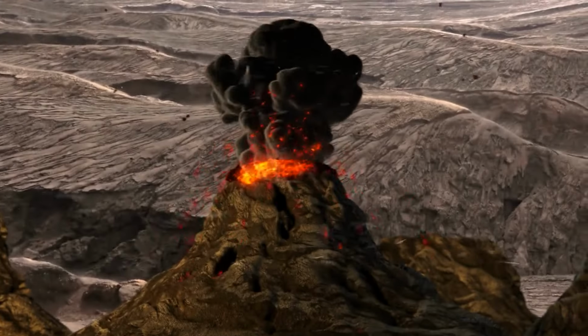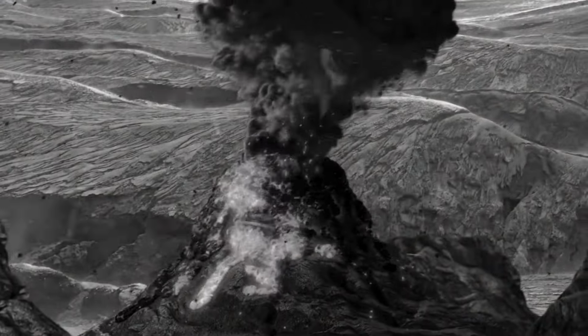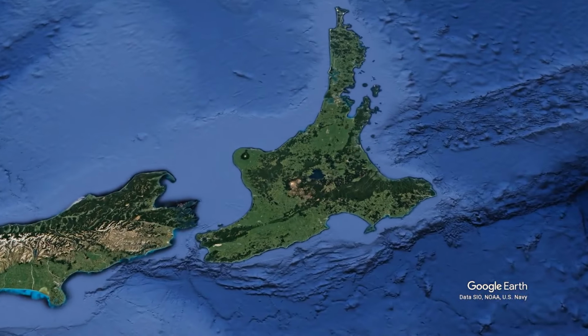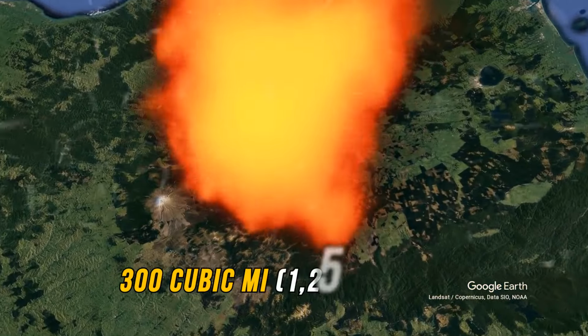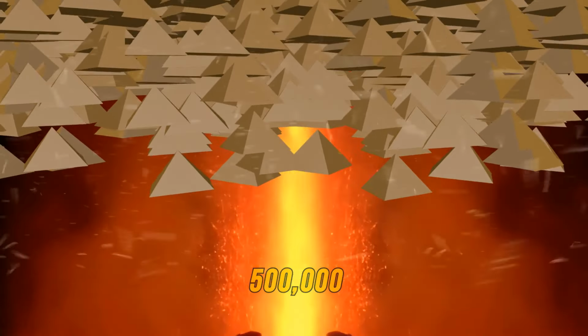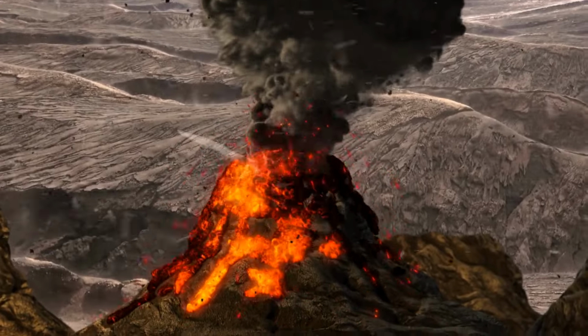The most recent super eruption happened in New Zealand. Well, when I say recent, I mean around 26,500 years ago. Nah, I wasn't around then. That's when a supervolcano beneath the surface of Lake Tahoe spewed into the air more than 300 cubic miles of ash and pumice. Imagine 500,000 Great Pyramids of Giza flying up at the same time. That's how incredibly powerful that eruption was.